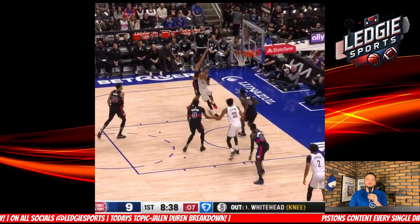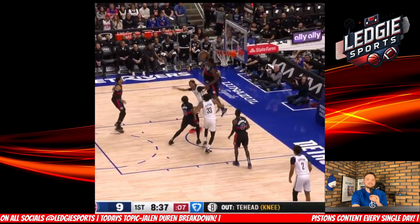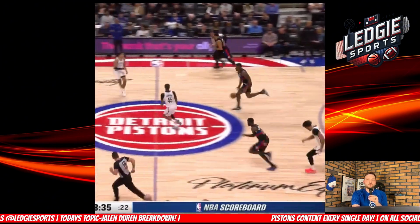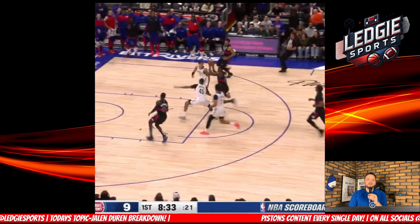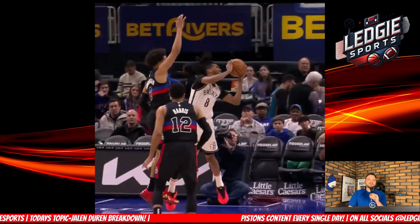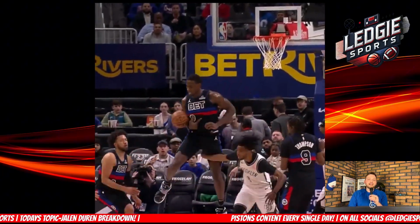Cade's able to slow down their shot, so JD's able to get up, grab the rebound, or grab the shot, I guess I should say, out of midair and starts pushing it. He has one glance to the left to Tobias Harris, but he's looking to take it coast to coast with a finish. We're going to see a replay here. I mean, perfectly timed block to grab it.